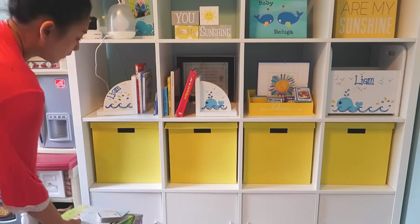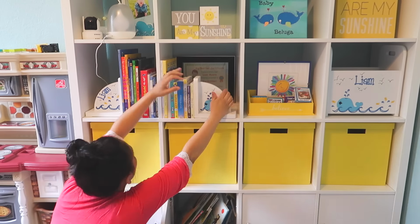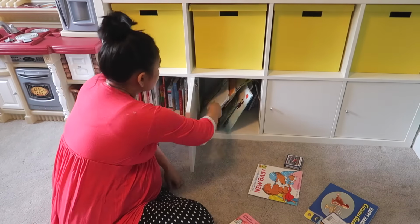I don't know what it is about this kid. I'll finish putting the books like that, and then he'll come in and he'll push all of the books out of there. Push them. This is something that kids love to do, is mess. When you clean, that's like their job, is to mess things.